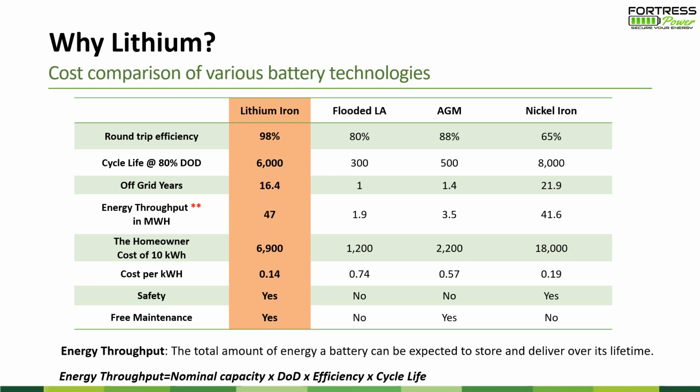If you look at the cost of a 10 kilowatt hour lithium iron battery in comparison to these other three options, you'll see it is higher than the flooded lead acid or AGM. But on the other hand, if you look at the cost per kilowatt hour, this is an important number: 14 cents in comparison to 74 cents or 57 cents or even 19 cents. You can tell that because of this chemistry and the affordability of lithium iron, you're going to pay less per kilowatt hour per cycle.